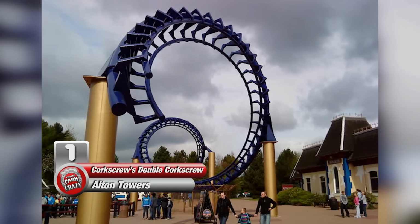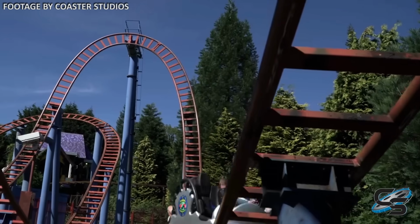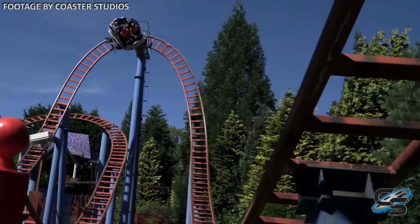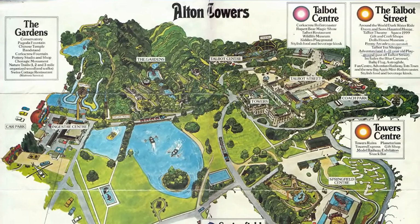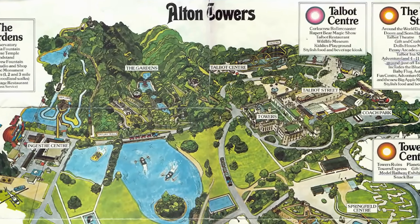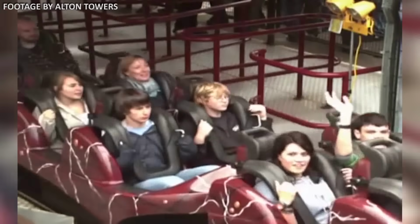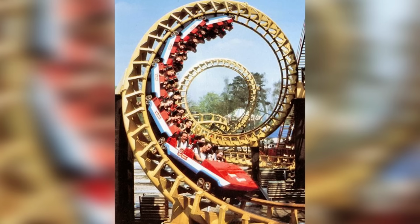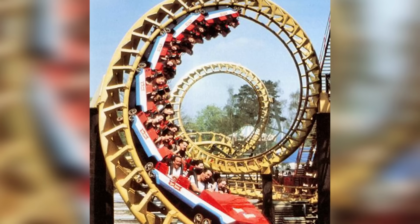Number 1. Corkscrew's Double Corkscrew at England's Alton Towers. Alton Towers is one of the UK's top theme park destinations. After years of operating as a garden, Alton Towers officially opened as a theme park in the spring of 1980. Its largest opening day attraction was Corkscrew, a thrilling steel coaster by Dutch manufacturer Vekoma. A ride like this had never been seen before in the UK. Because of this novelty, the coaster was instantly popular.